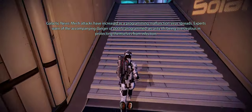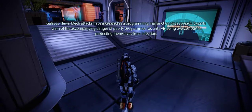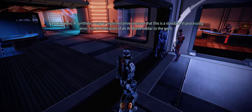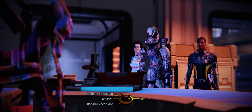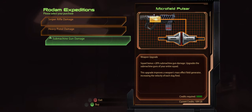Mech attacks have increased as a programming malfunction virus spreads. Experts warn of the accompanying danger of poorly programmed security VIs being overzealous in protecting themselves from infection. Synthetic Insights representatives stressed that this is a... finish looking around. Look elsewhere. We don't like your kind here.